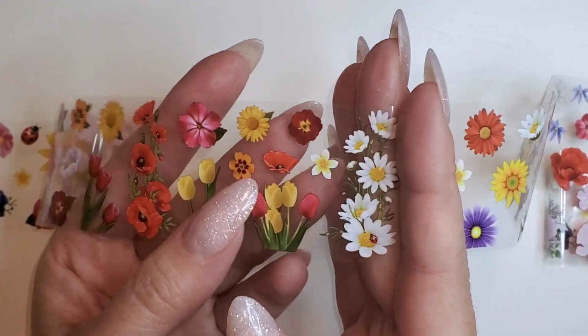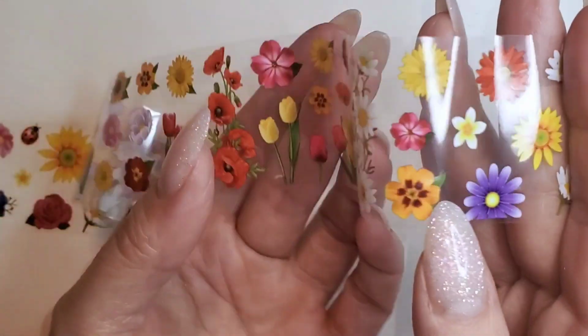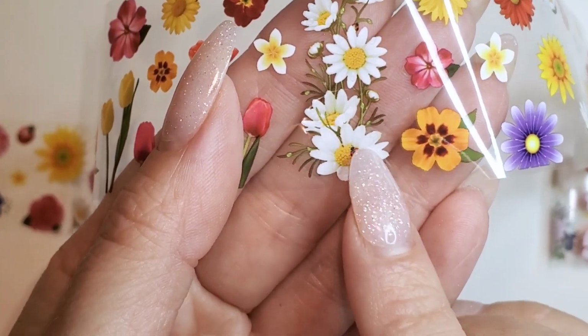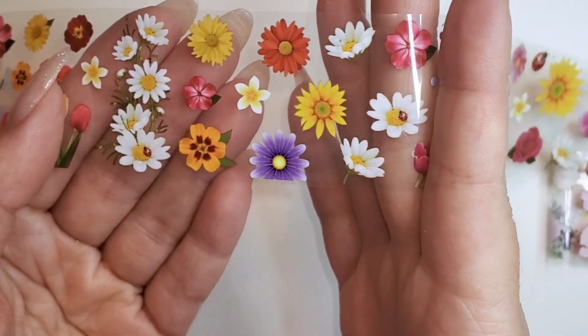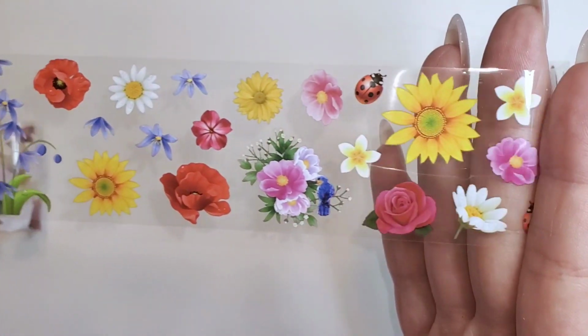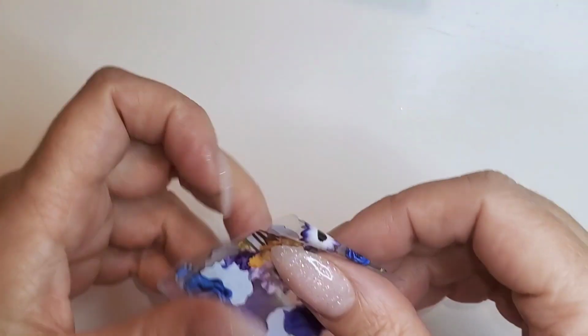There's a little individual poppy. Oh, you guys, look at this one. It has a little daisy with a tiny little ladybug on it. Super, super cute. Again, it keeps going. There's so many different designs. Okay, get that one out of the way.